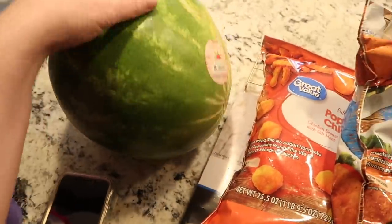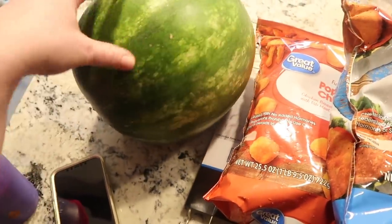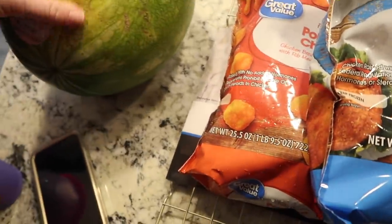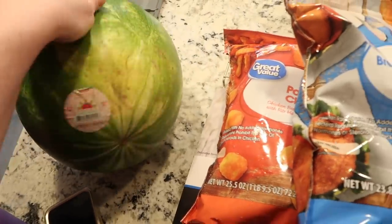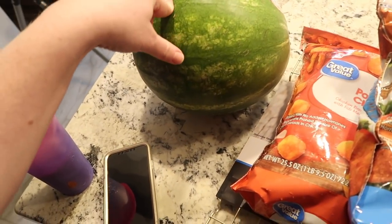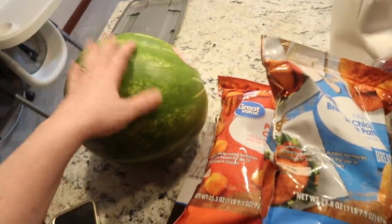And then the watermelon, I hope this is a good one. I've had not the greatest luck this summer with picking out watermelons, so we'll see. I don't see a yellow spot on it. There's a little yellow spot right there, but not a great one. But there is a lot of webbing, which is what they say to look for, and it does sound kind of hollow, so we'll see. This was only $3.98. I can't remember. It was three something. I thought that was pretty good.